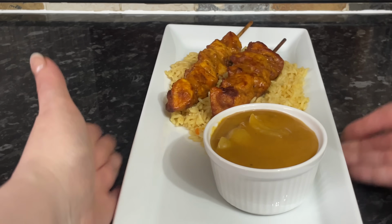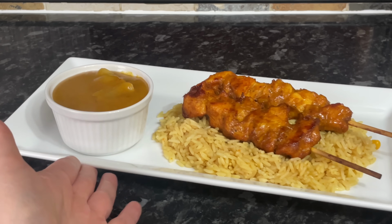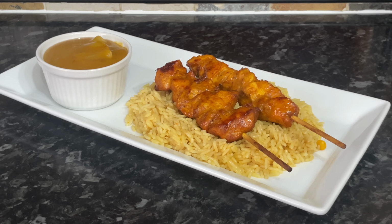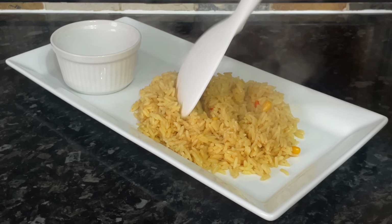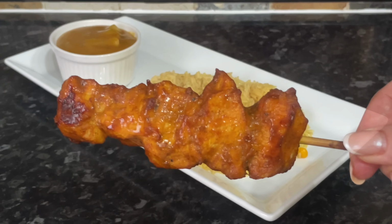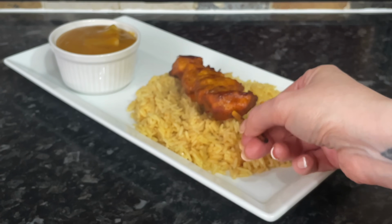And these wee chicken skewers are from Iceland in the frozen section, and they've got loads of different varieties of these. These ones are the satay ones, and I also bought the salt and chili ones as well. So that's some chicken rice, which is 2.5 Syns. My curry sauce, which again is 2.5 Syns. The chicken skewers are 2 Syns each.